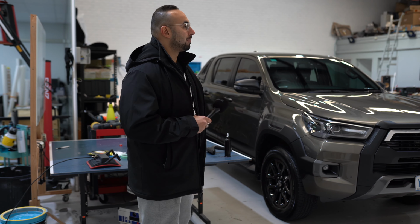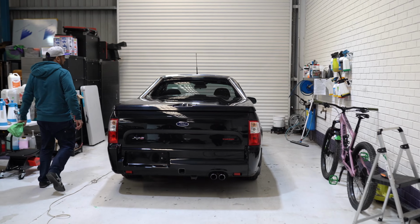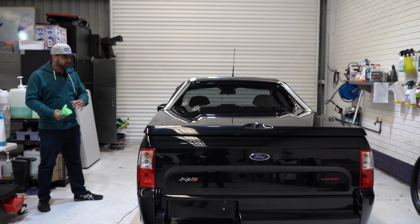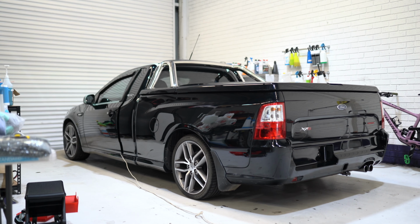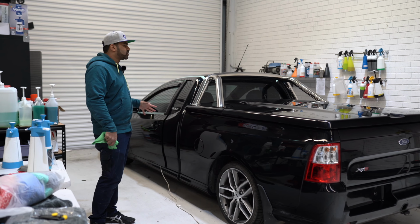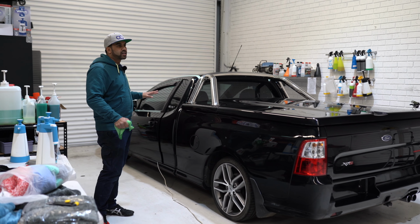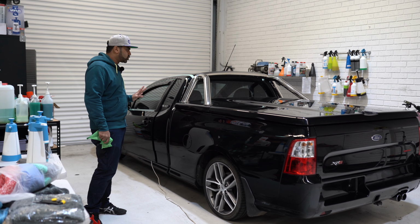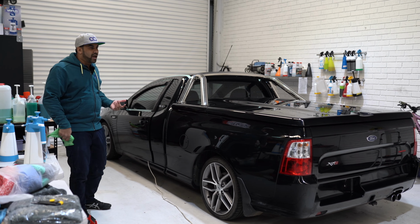Sweet as. Ford XR6 Turbo here. Absolute classic weapon of a car. Full paint correction and ceramic coating. On this car, we've done the compounding, and now we've brought it into the wash bay area because compounding generates a lot of dust, and we're just going to wash the whole car down to remove all the polishing dust and residue. Use that time to give the engine bay a clean as well, because the engine bay is quite dirty, and I just don't feel right.